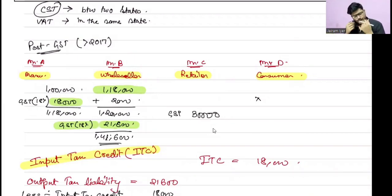But still, there are some ways in which people evade or plan to avoid the tax. That we'll keep on discussing as the course moves on. To make it more interactive, to make it less boring for you all, we'll try to implement the practicality, whatever is there out there.